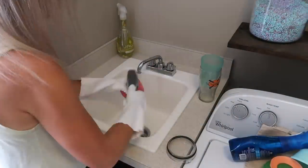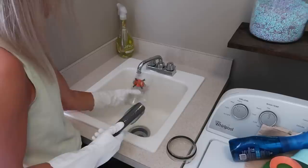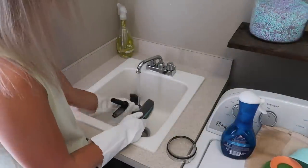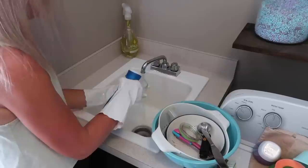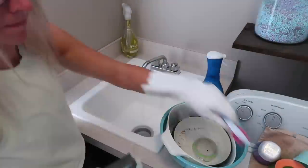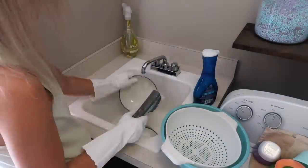I know this clip is super sped up, but it took me almost, I think it was over 20 minutes in normal time to clean all of these dishes. I had to speed it up like crazy, or it would have gotten really boring watching me clean all of these dishes. Our kitchen sink is not working.